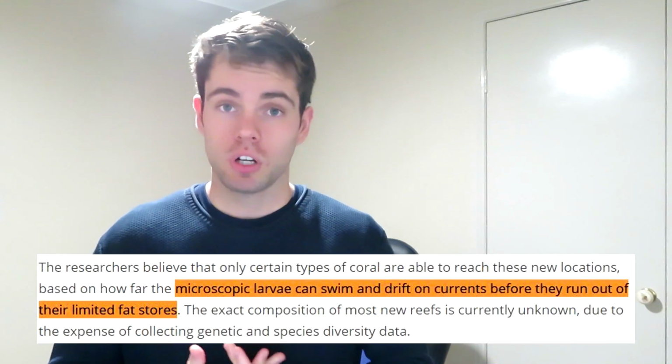Well, when the corals spawn, they'll release a lot of larvae and sperm, and they'll copulate. With this, that larvae is going to drift along the current. I guess it's better to say they'll drift rather than swim. They'll kind of just follow that current. And they'll also have these fat stores, okay? So they're born with baby fat, I guess you could call it. And that fat storage is what they'll eat to survive until they find a place to settle.